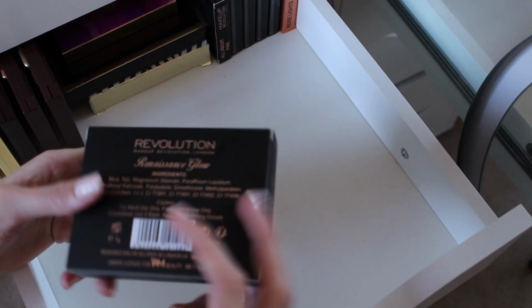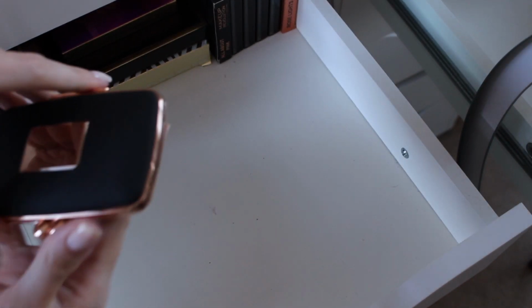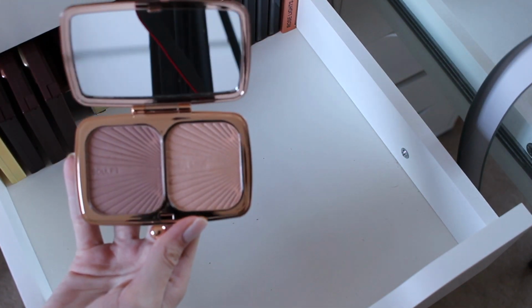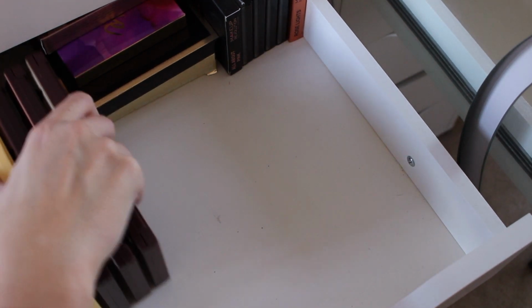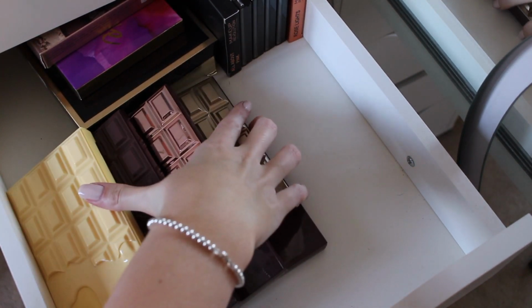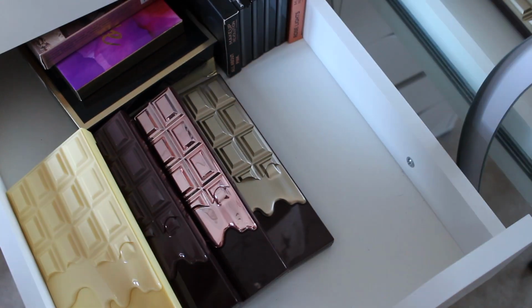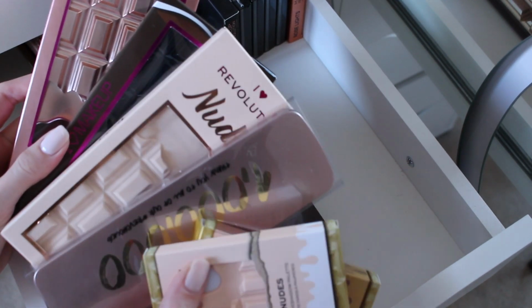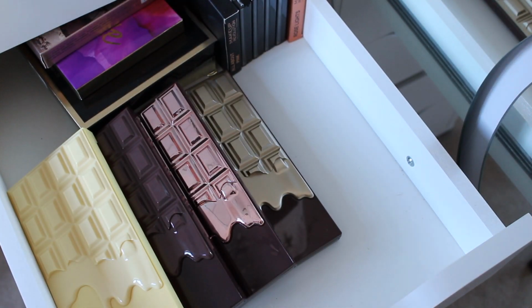So another Revolution Makeup Renaissance Glow palette, which is a bit like the Charlotte Tilbury one. I'll show you this because this is really cute. If you were looking for something like the Charlotte Tilbury one, this is such a good dupe, so I would really recommend this. Then I have a slight issue with these palettes. I love collecting these palettes and unfortunately I've just bought these as well and I've got nowhere to put them. So I just can't get rid of these palettes.